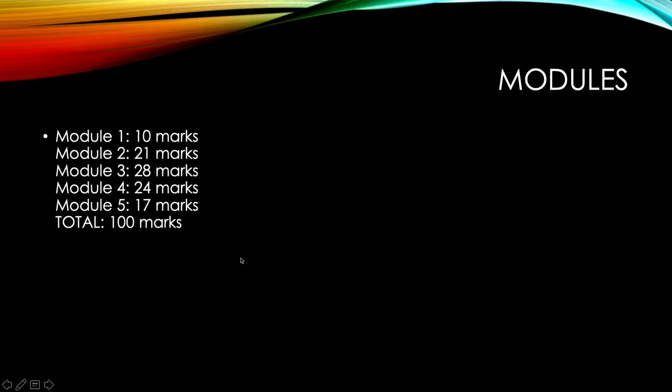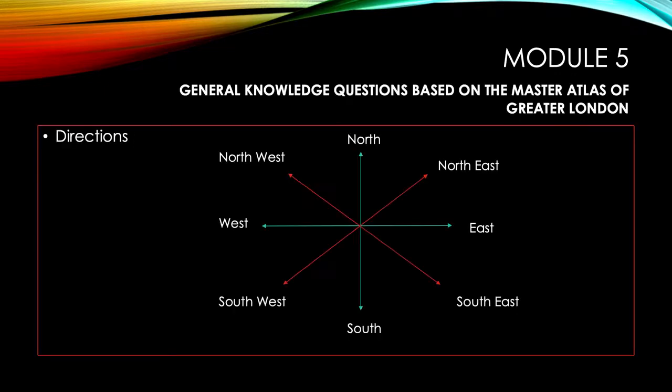That's the reason we're going to start with module 5, then module 1, because once you know module 5 and module 1, then you know how to read the map book, and then we can carry on making the routes in modules 2, 3 and 4.